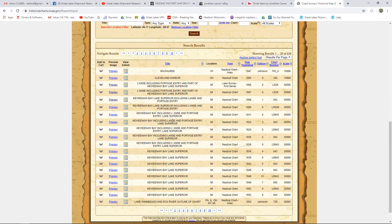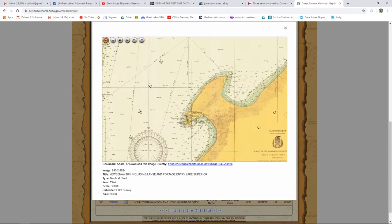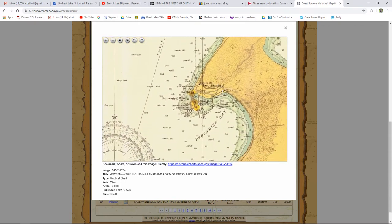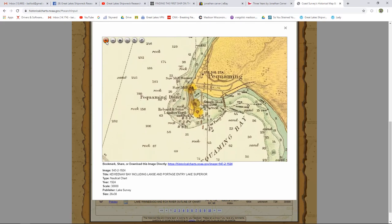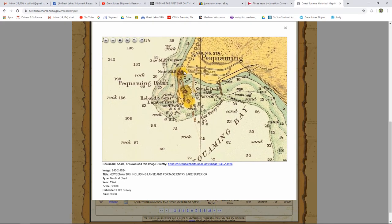We're going to go up to 1924. Now you'll see they have two different charts here. For 1924, they're probably pretty similar. Often you'll see that one is in color and one looks black and white. But so here we're back at, I'll zoom in on Pequaming again, and you can see it's completely changed, the layout. There's some more docks here.